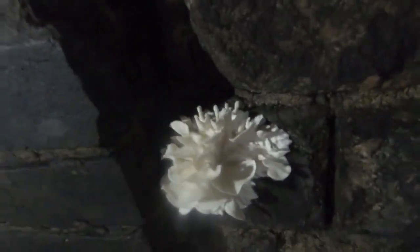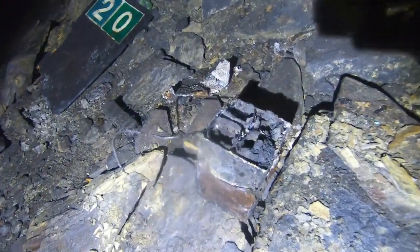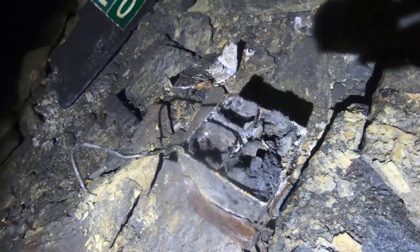Oi, give me a bit of dull light on that fungus. Look at that. That is beautiful. That's like a flower. Let me get the good light in here. What box? That box there. Oh, nice. That one with the fuse coming off it, isn't it? Definitely some sort of battery.